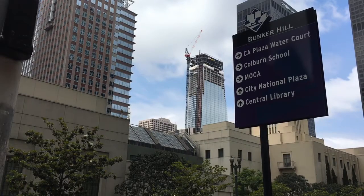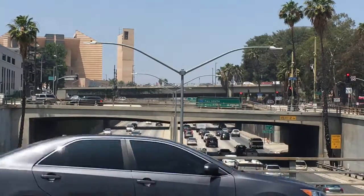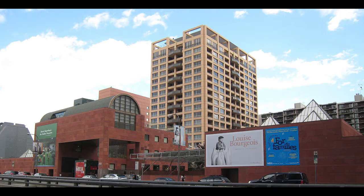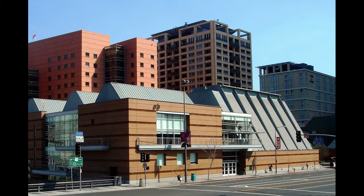The center of downtown Los Angeles is Bunker Hill and consists of a mix of music and art centers, office spaces, and living spaces. The Latin Church Cathedral of the Roman Catholic Church, the Cathedral of Our Lady of the Angels, is located here, as well as the Walt Disney Concert Hall, the Museum of Contemporary Art, the Broad Museum, and the Colburn School, which is a performing arts school focusing on music and dance.